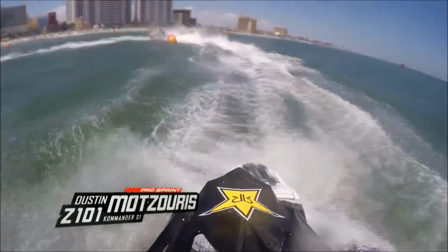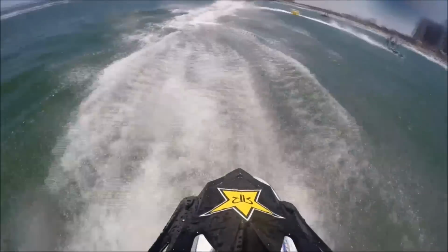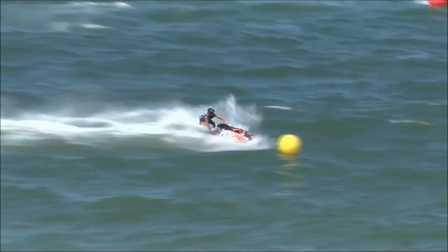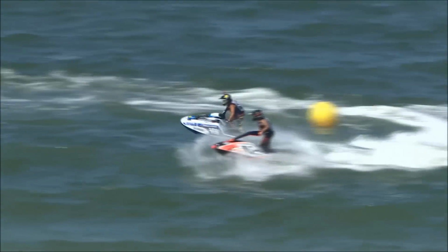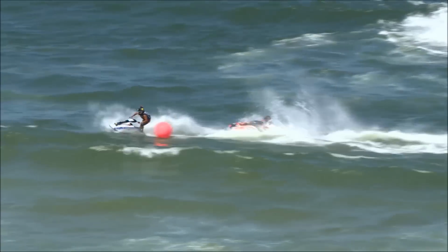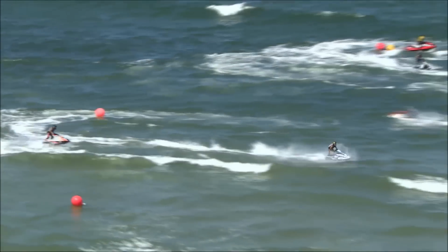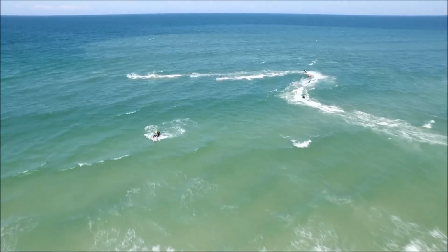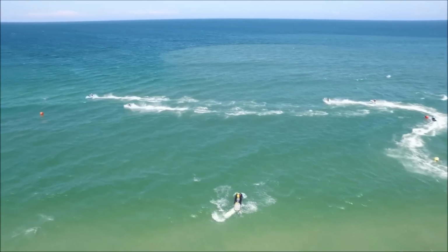On board Dustin Motzouris, currently running in second position. As Johnny Smith continues, oh, he submarines the ski. That's going to cost him a position as now Motzouris comes by and takes the lead. Smith sticks the nose and buries the ski, loses the lead to Motzouris and moves himself into second place. Dustin now out front, continuing to open up a margin.